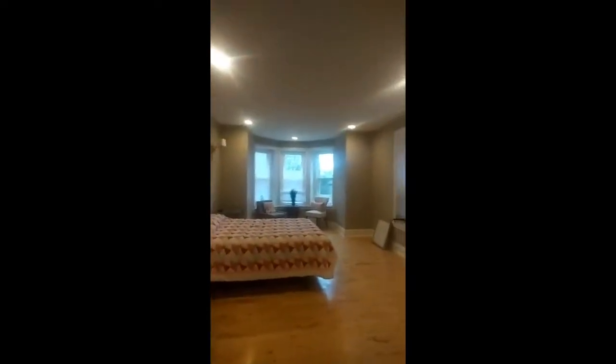So here's room number 1. This is a studio. It's incredible. They have a bigger walk-in closet than I do. So beautiful, nice clean space, a nice beautiful bathroom. So this would be for one consumer.